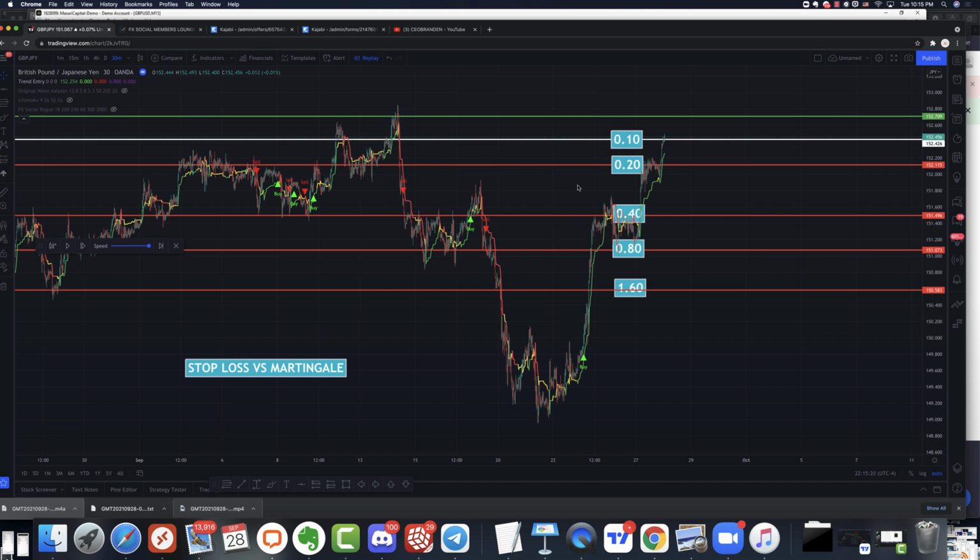One of the similarities is how does the bot lose? There are two main ways that bots lose: either stop loss or martingale. So the stop loss bots are self-explanatory. They use a stop loss. Now, like I said, there's always variations on how each bot does a stop loss. It depends on how it's coded.